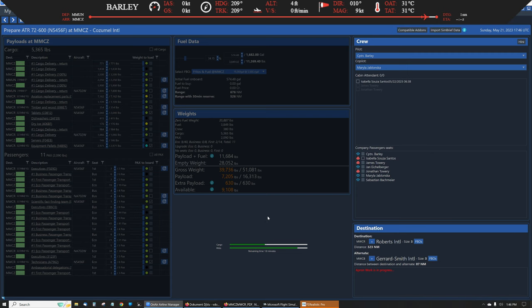MWCR. Okay, so it's all going to the right place. But that's a higher cargo load. So let's change that to 5365. That's what I had before. The work order had a different number. Weird. Fuel is correct.